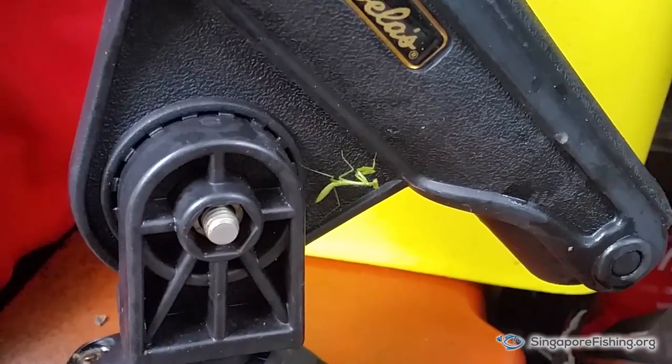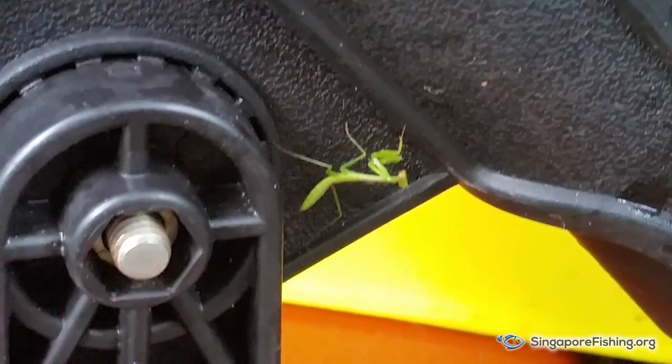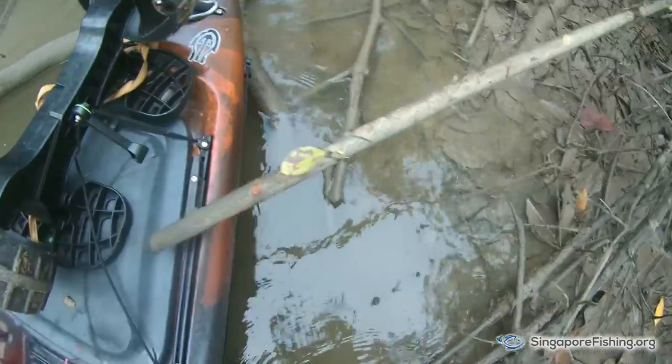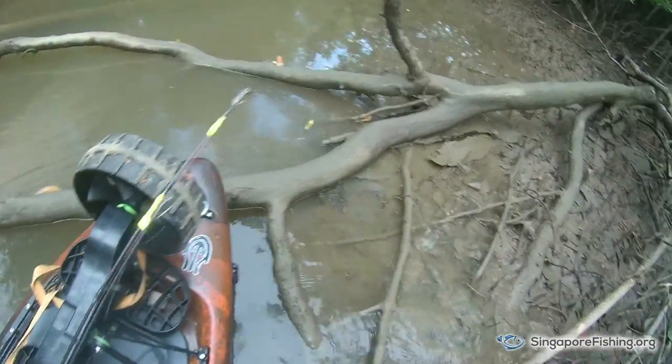That's a praying mantis. I don't know what color it is because I can't see it, but Jon is taking the video. You have to hold on to your kayak, otherwise you will sink inside.